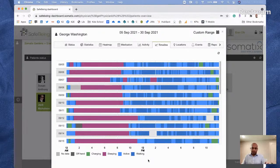So as I said, all of this data is to provide context for the nurse or the caretaker or the physician. This is not needed for them to have some sort of an intervention with the patient, but this is purely to understand the context behind the alerts and the notifications that the platform sent them.